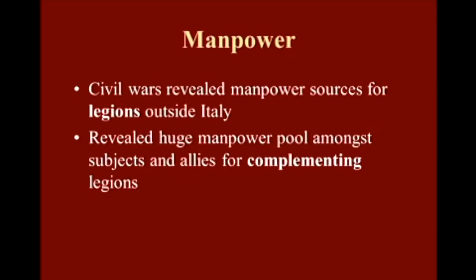Manpower is the first thing that would concern any Roman emperor from Augustus onwards: where do you get the recruits from? And we'll see in a moment they need a lot of recruits. They've got a big empire. The army is very large by any standard, right through until modern times. They quickly realised that the civil wars had revealed that there's a huge manpower pool in the provinces, that Civil War generals hadn't minded where they got their recruits from. So Augustus is willing to do the same thing. You have to exploit the manpower pool outside Italy as well.